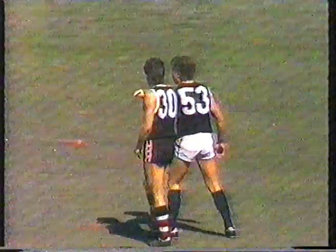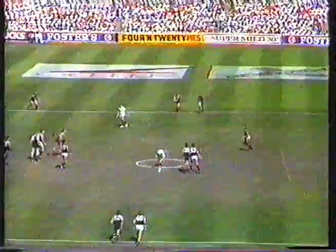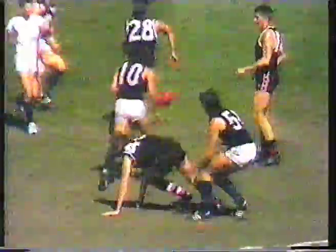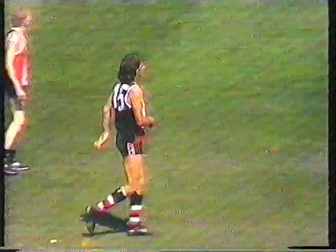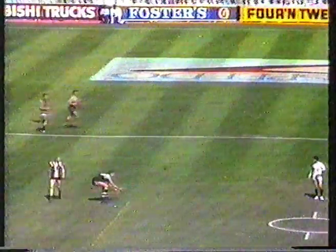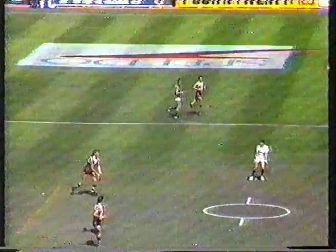Anyway, the Saints have done pretty well because they looked as though they were the favourites for a time. And the disappointment was the Footscray team in this reserves finals competition. They were bombed out early. So here we go again.